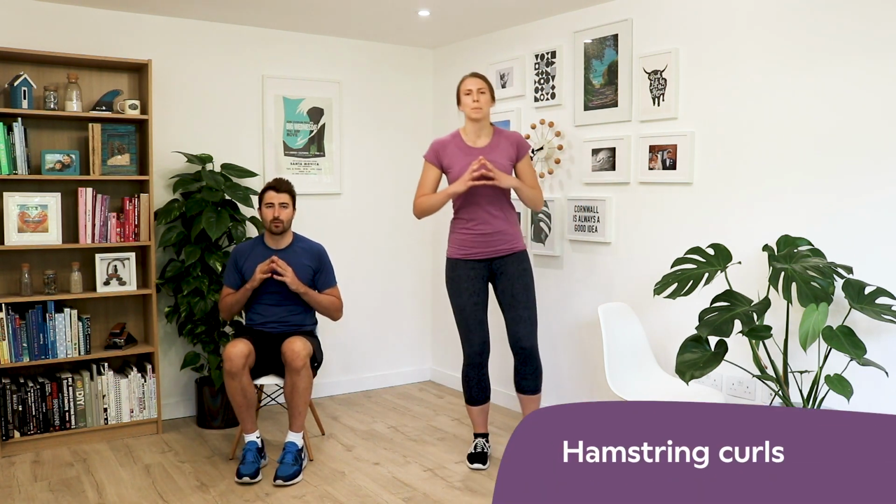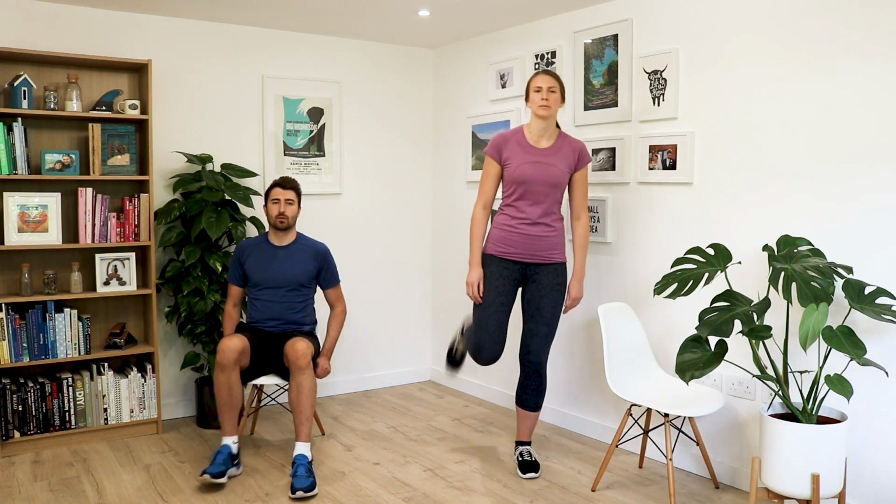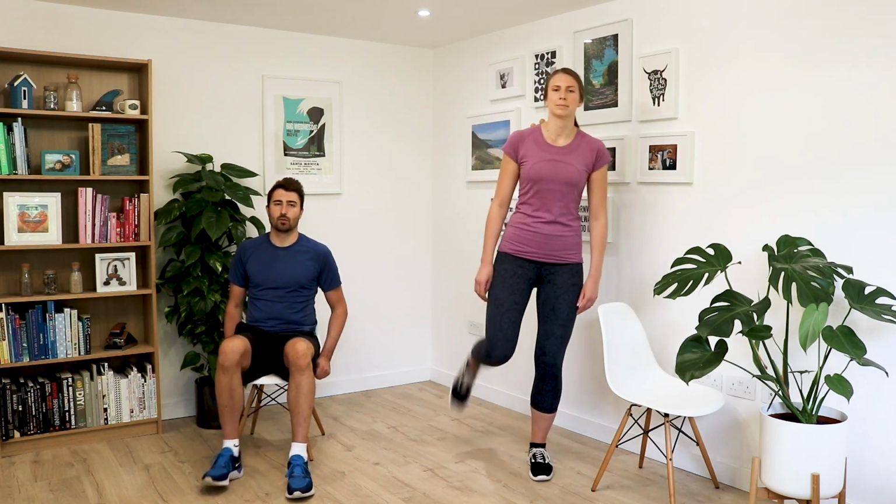Right, moving on to hamstring curls. We're just focusing on the legs only movement for this round. Have your feet slightly wider and take the heel back towards your bottom. Try using this pattern for this week. Right, left, right, right. Or single, single, double, double. Single, single, double, double. Again, hold onto the chair if you need more stability here.